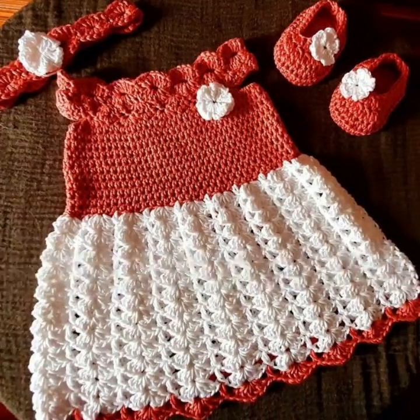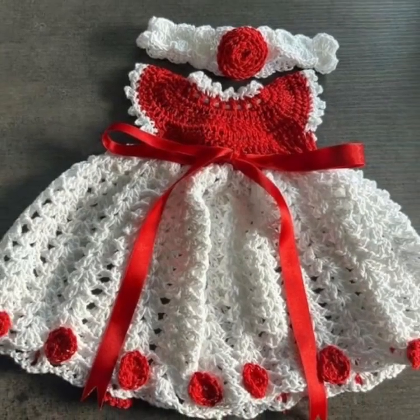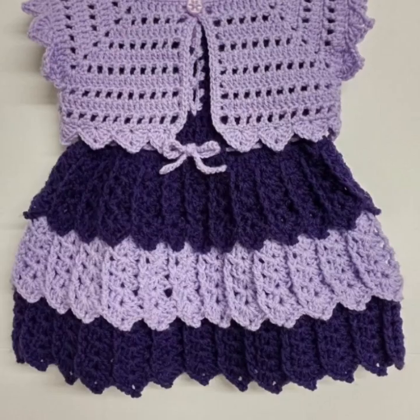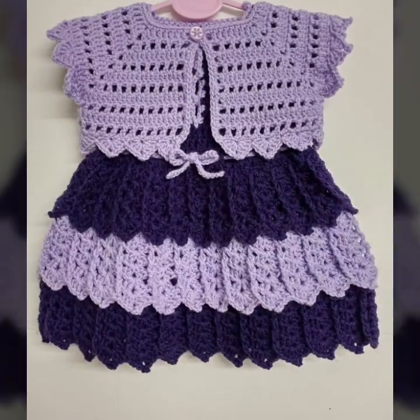Today we'll see in this video lovely modern free crochet baby girls frocks patterns ideas. Today we'll see in this video easy homemade hand knitted new stylish unique easy crochet patterns ideas.